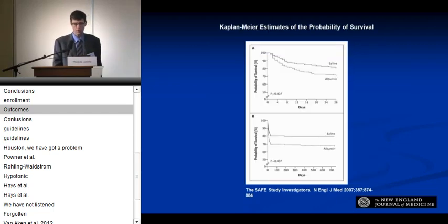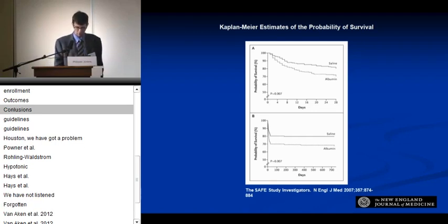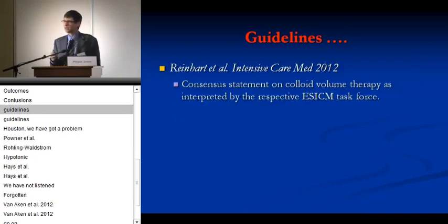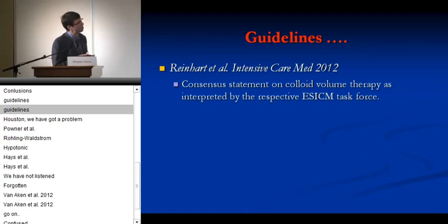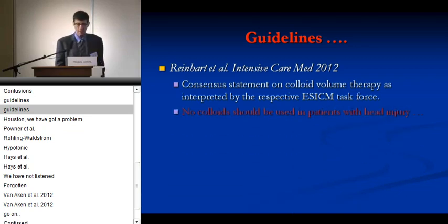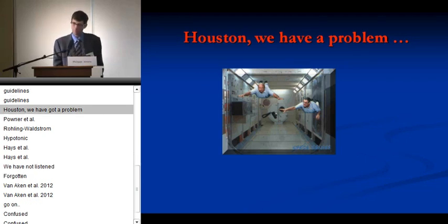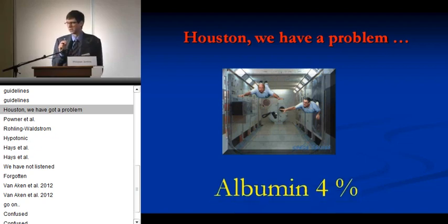So the conclusion of the authors, related to the Kaplan-Meier estimates, was that your probability of survival declines if you treat your patients with albumin instead of normal saline in this post hoc analysis. And this forced two guidelines. The consensus statement on colloid volume therapy, as interpreted by the respective ACM task force, actually states that no colloids should be used in patients with head injury. But Houston, we have a problem, because in this SAFE trial, and also in this sub-analysis of patients with traumatic brain injury, albumin 4% was used. And I will discuss this later on.